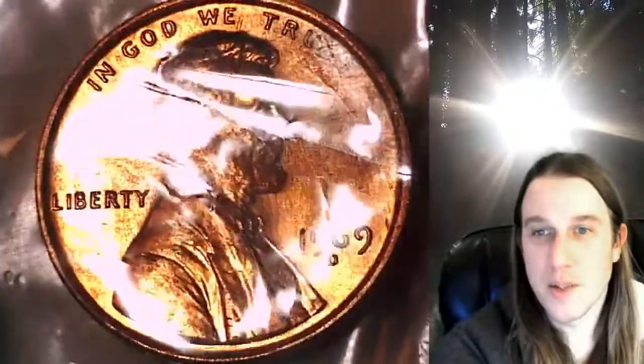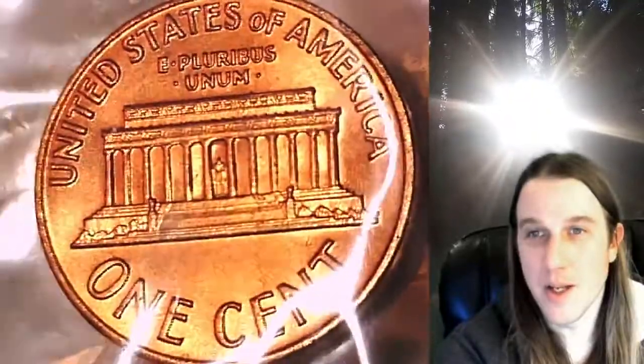This first one looks like it's probably a red-brown, got a little bit darker areas on it. And then we'll look and see if there's any double dies or any RPMs or anything.